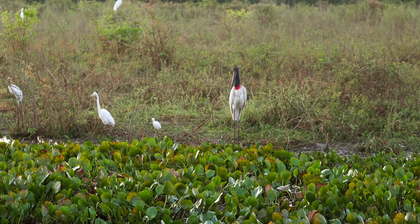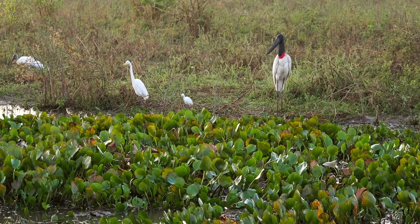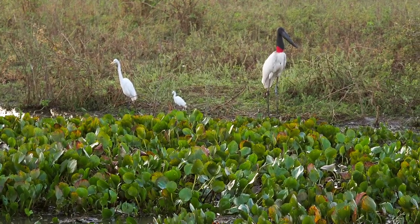Here comes a snowy egret walking. Compare its small size to a jabiru stork.